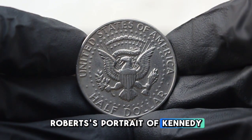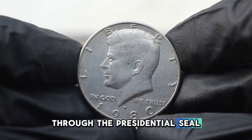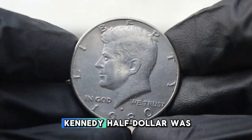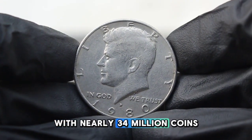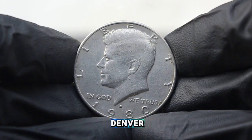Roberts' portrait of Kennedy on the obverse conveys a sense of optimism, while Gasparro's reverse design highlights national unity through the presidential seal. Mintage for the 1980 Kennedy half dollar was robust, with nearly 34 million coins produced in Philadelphia and over 31 million in Denver.